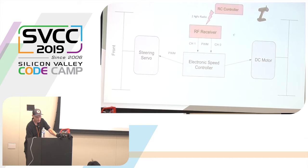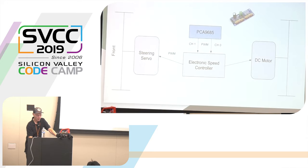All right, so these are the parts that we're going to lose. We don't care about this. We don't care about the RF receiver. So when we do that, we're going to be left with a car that has electronic speed control and none of that other stuff. And then we're going to take this.